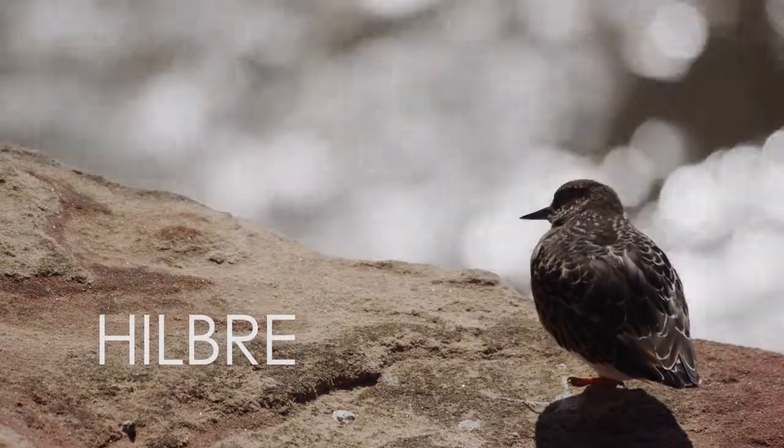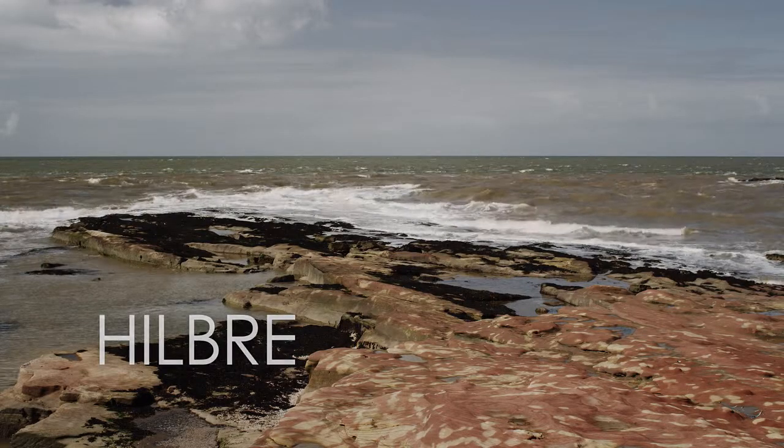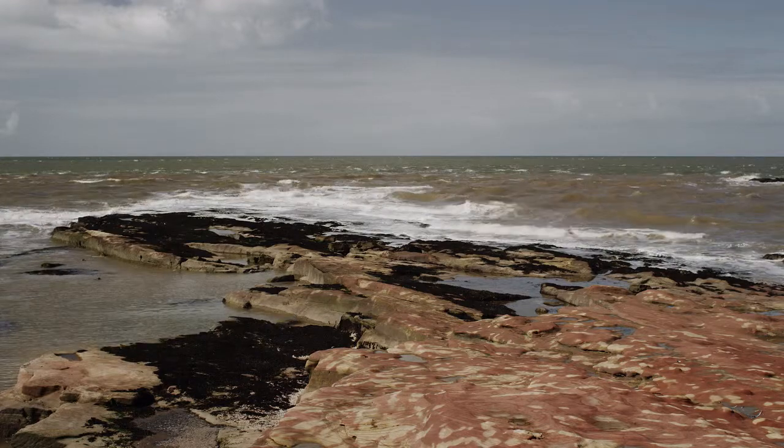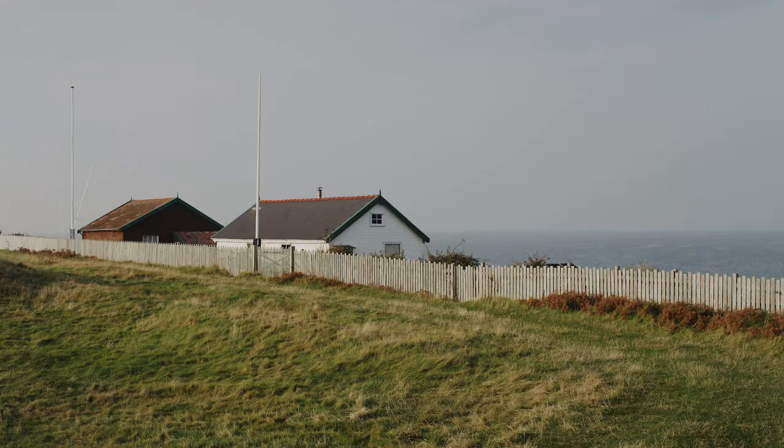Hilbre is the largest in a chain of 3 tidal islands that lie at the mouth of the Dee estuary, within an hour's drive of both Liverpool and Manchester. It's thought to have been inhabited since the Stone Age and was once a place of pilgrimage.